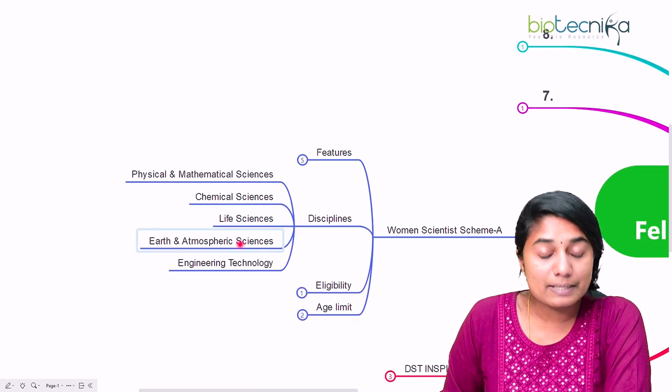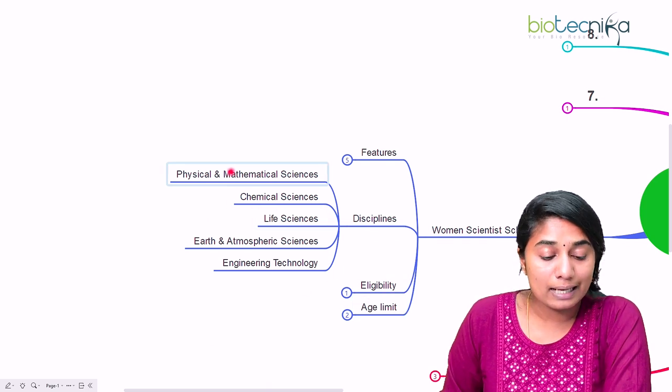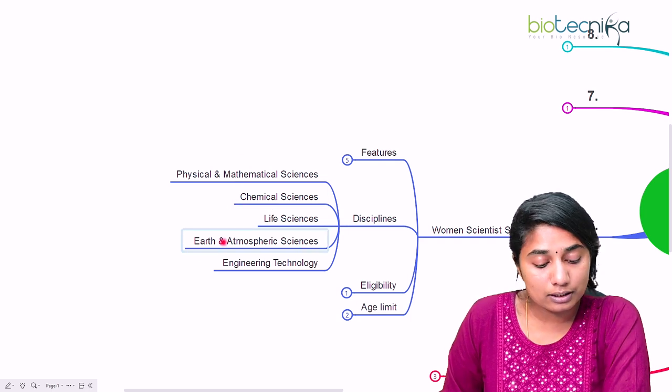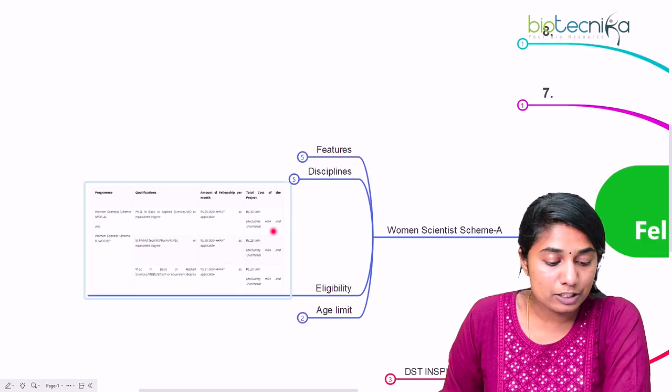Now, what are the disciplines that the women can apply from? The different disciplines are physical and mathematical sciences, chemical sciences, life sciences, earth and atmospheric sciences, or engineering technology. So these are the different disciplines. Next is about the eligibility.